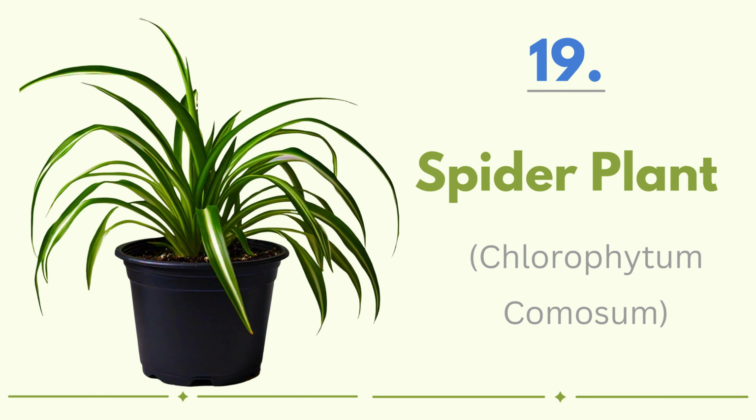Next is the spider plant. This one's a classic and perfect for plant parents of all levels. Look at those long green leaves with the cute little plantlets hanging off. It's like a little jungle right in your home.